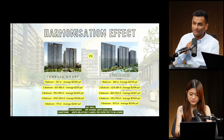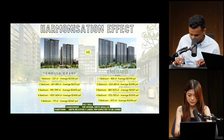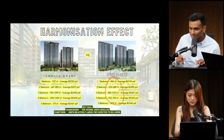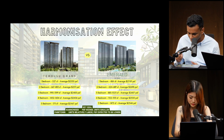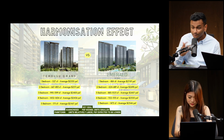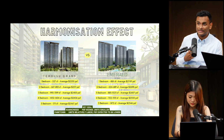So the key idea is that the PSF is higher. If you look at the units, they're becoming smaller. So the unit sizes are smaller, but in terms of the quantum you're paying, it's pretty much similar. Parktown, the units are actually relatively large, so the PSF may be a bit lower than all these developments as well.